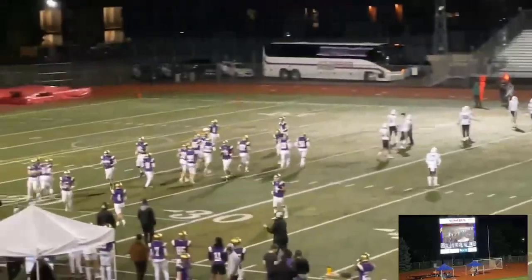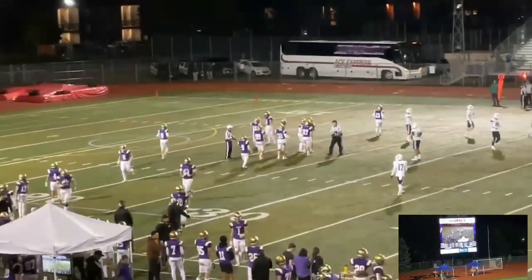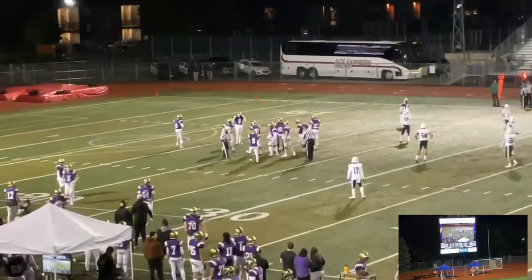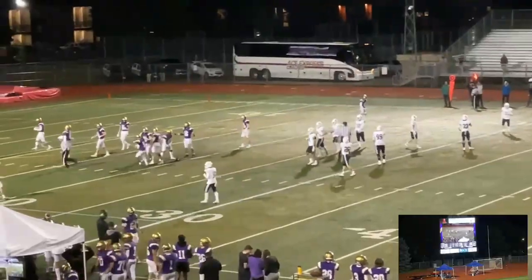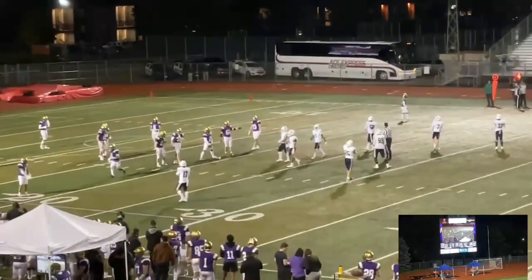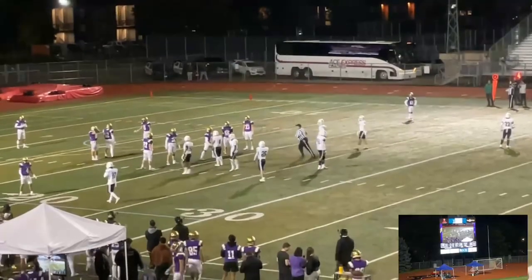Incomplete. 4th and 9. It'll bring the punting team out for the Lambkins. They're going to give Cherokee Trail the ball back with just over 7 minutes left in the game. Pass was a little bit high and hard to handle. Either way, if he would have caught it, it would not have been enough for the first.